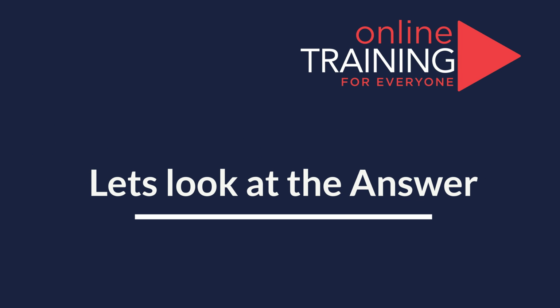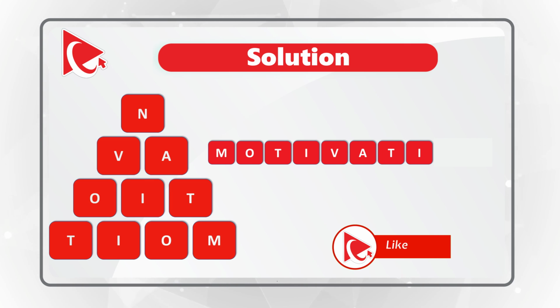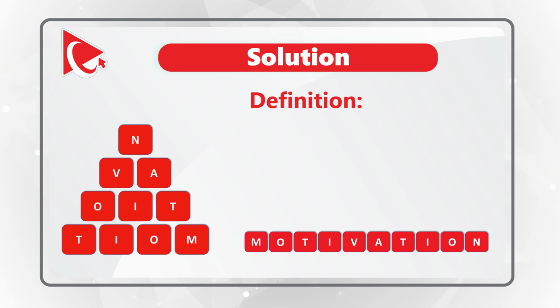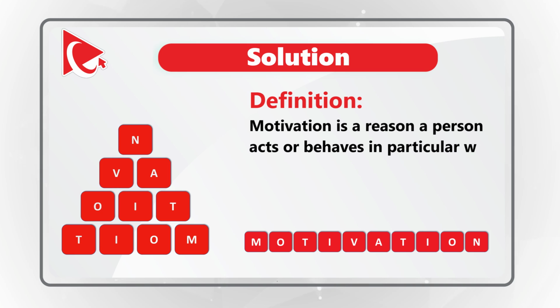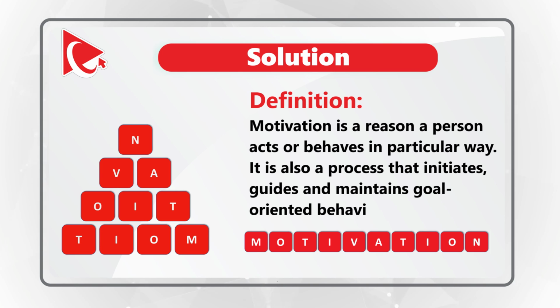As you might have guessed, the word is motivation. Let me spell it for you. M-O-T-I-V-A-T-I-O-N. And the definition of the motivation is that motivation is a reason person acts or behave in particular way. It is also a process that initiates, guides, and maintains goal-oriented behaviors.